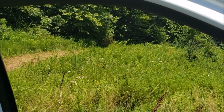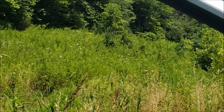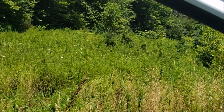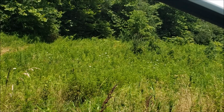Probably the same deer I jumped up last night was bedded down right over there in the thick brush over here. About the same size. Doe. Pretty cool. It's good to know that in 100 degrees the deer are still out here, so when it cools down, they'll definitely be out.